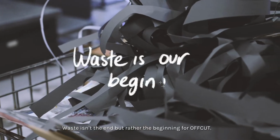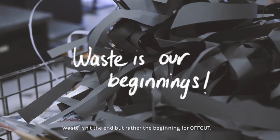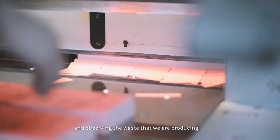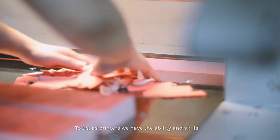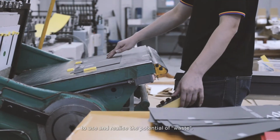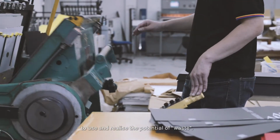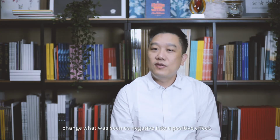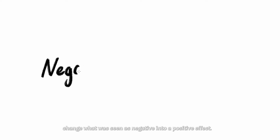Waste isn't the end, but rather the beginning for OFFCUT. We started by rethinking our production process and observing the waste that we are producing. To us as printers, we have the ability and skills to use and realize the potential of waste. It was important for us to reframe waste, change what was seen as negative into a positive effect.